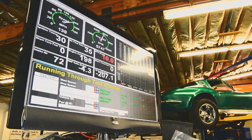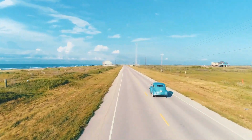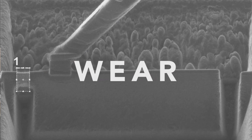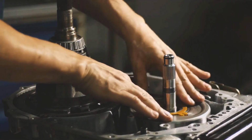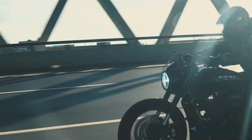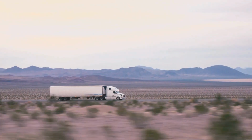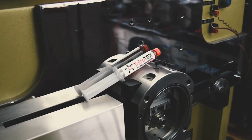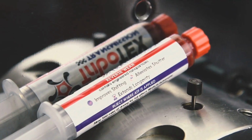So we used that technology and simplified it for the everyday consumer to be used in engines, gearboxes, power steering pumps, rear differentials, front differentials, all kinds of mechanisms that are lubricated by regular lubricants that over time wear out and need some attention. That is what we brought.